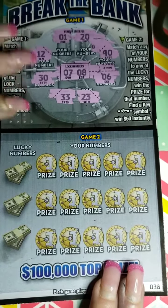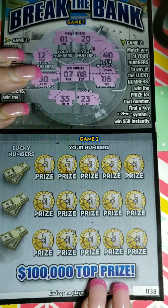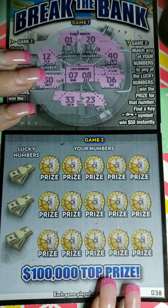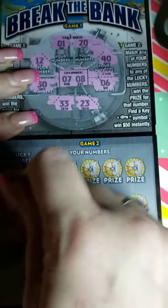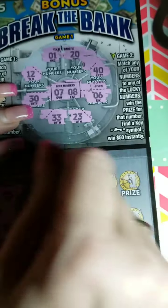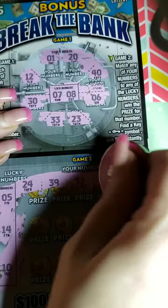All right, we're going to scroll down here. Game number 2 is your lucky numbers. You match any numbers here and win the prize for that number. If you find a key symbol, then you win $50 instantly. So what do we want? We want a key. Let's look at the lucky numbers: 5, 14, and 10. Come on, 5, 14, and 10.